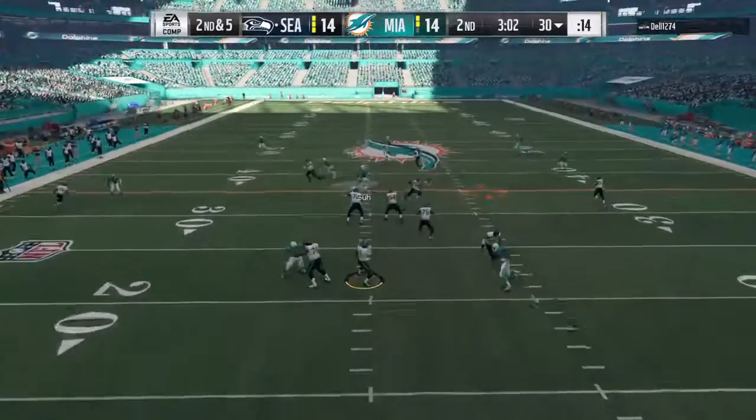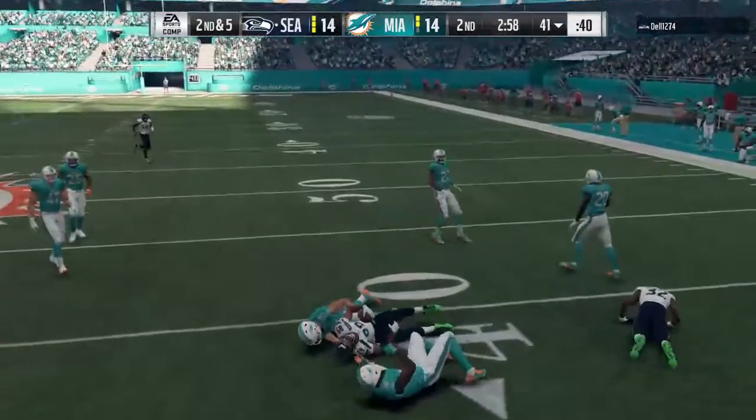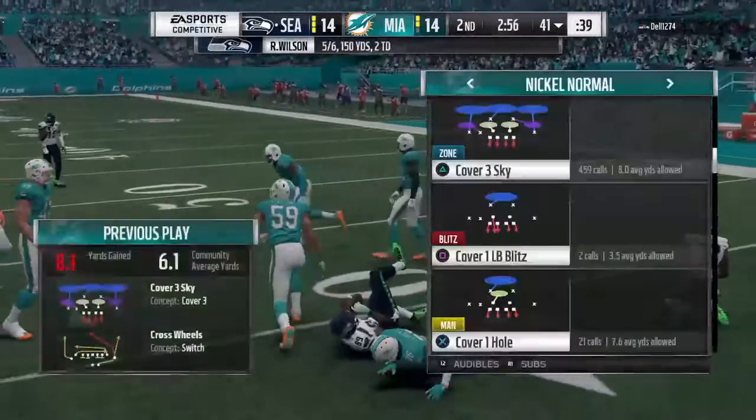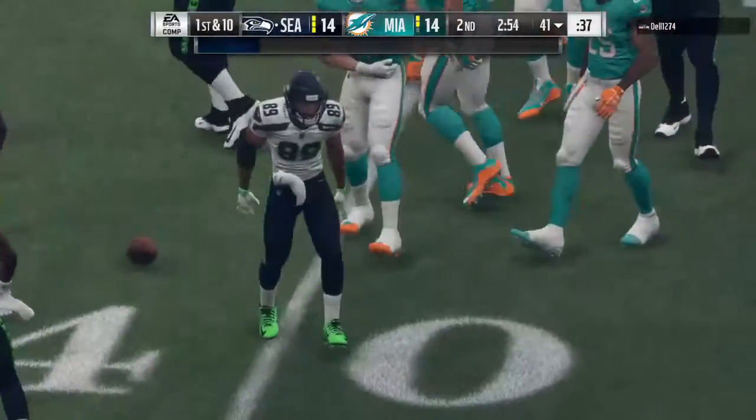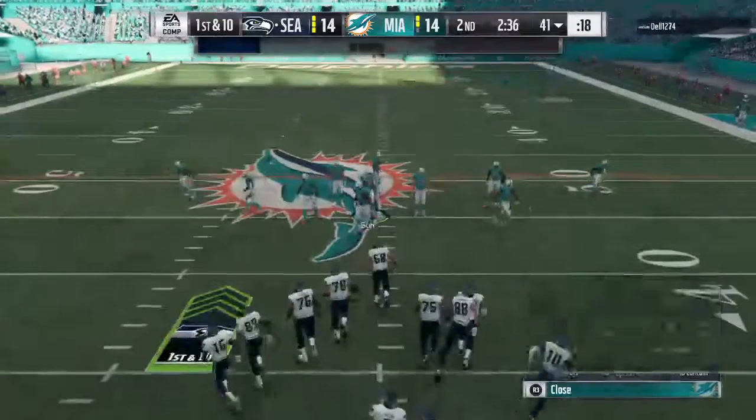On second down, Wilson got his man complete over the middle. It's Baldwin. And they get him down, but not before he takes it across the 40-yard line. First down, Seahawks. Wilson to Baldwin.